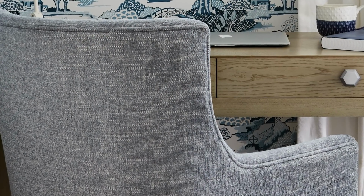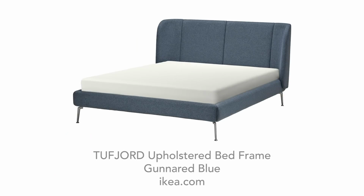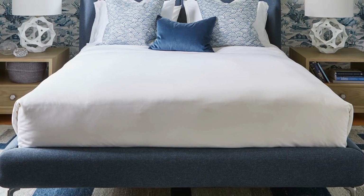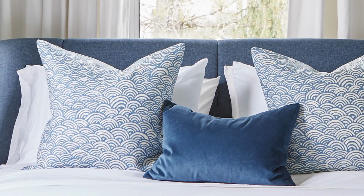Are you noticing how amazing this bed is? Look at this bed. What a find. I was super excited. This bed is from IKEA. This is an in-stock find, easy to assemble, and looks really fabulous. I like the way the headboard has this curved profile.